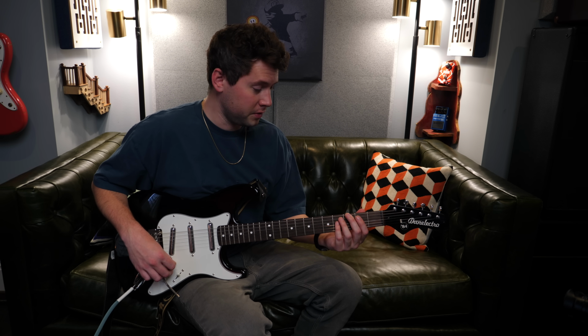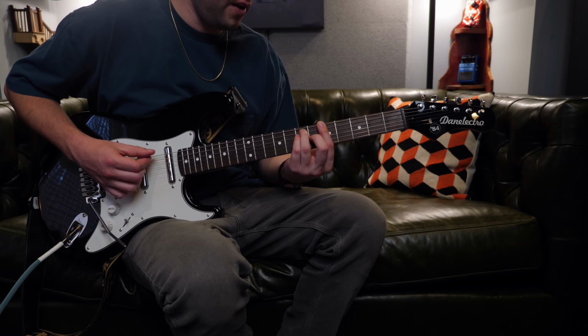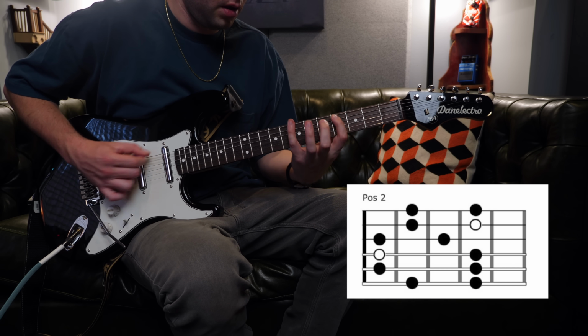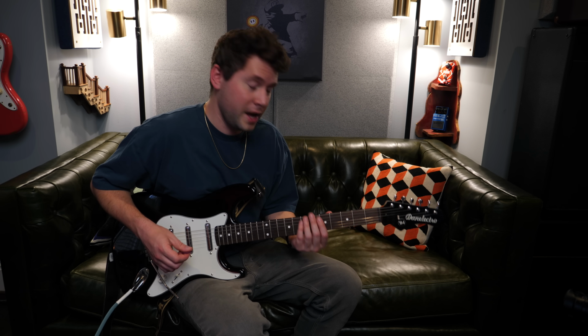This next riff is from The Temptations. It's My Girl, and it's gonna be a major spin on the pentatonic scale. We're in the 2nd position, technically, of the F sharp minor. That's the relative minor to this A major pentatonic. And as such, the riff is just right up that sound.